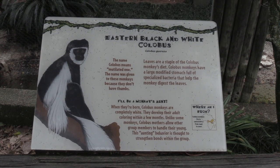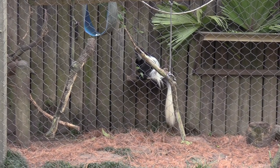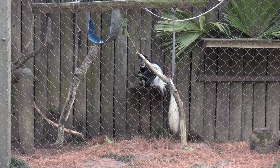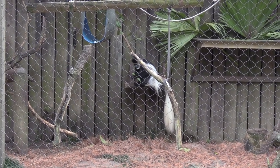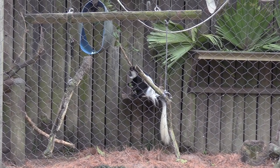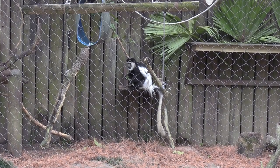Eastern black and white colobus. Not too chilly for this big fuzzy guy. Love their long fur. Bushy tail. He's chewing on some romaine lettuce. Good to see one of these guys out.